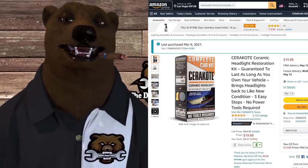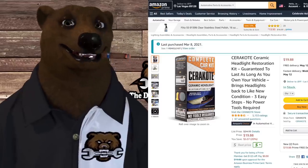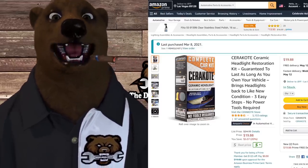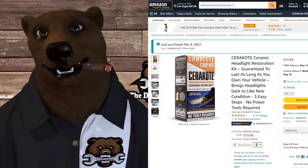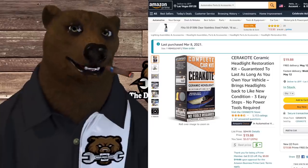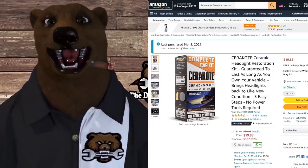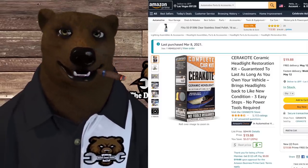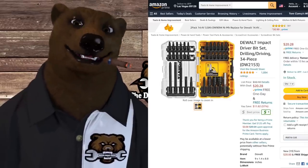So if you've got fogged over headlamps and stuff like that, and you need to refresh them, this is the kit I would go for. I'm a fan of Cerakote from other hobbies, we'll call it. And when I saw that they were doing a car restoration kit, I was looking at the 3M and some of the other ones. But this is the one I'm going with because I know they make a great product, and the ceramic part kind of was, I think, what sealed the deal for me. Anyway, get it? Sealed the deal.